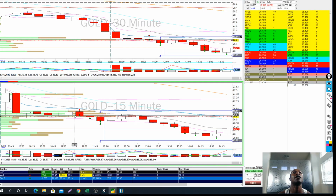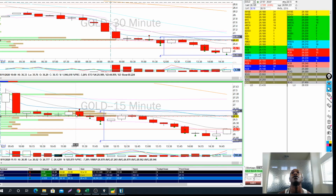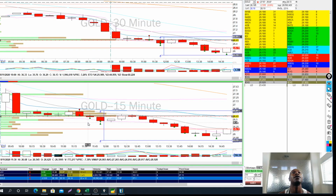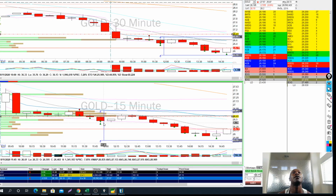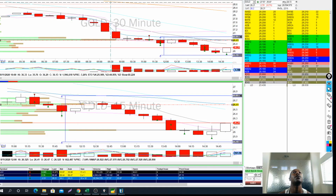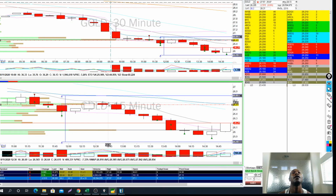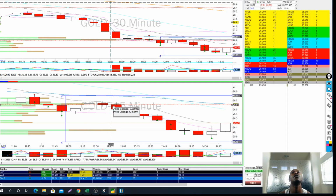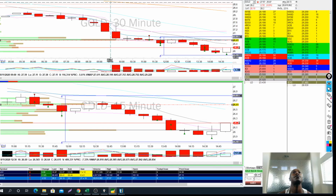And I start taking profits out down here at 26.69, 59, 49, 39. We get some pullback here, and we'll see here on the 15-minute it pulls back to this 9 EMA, which is the gray moving average that you can see right here on this chart.